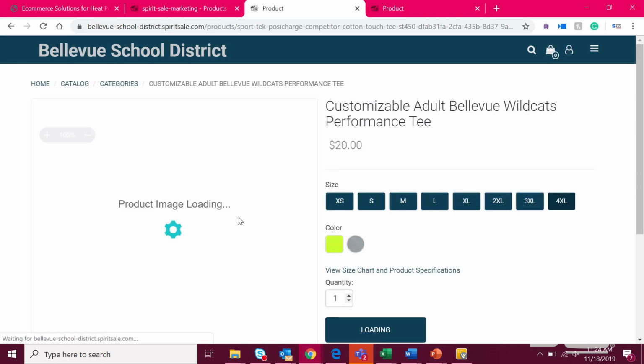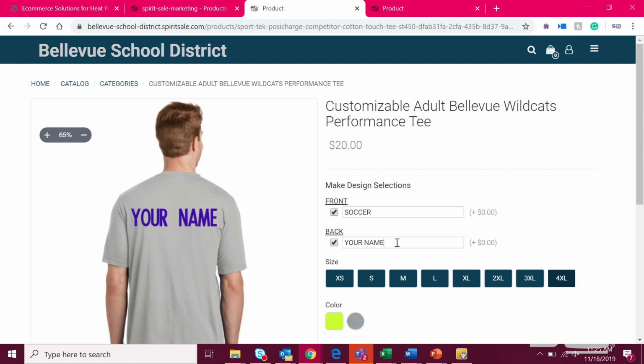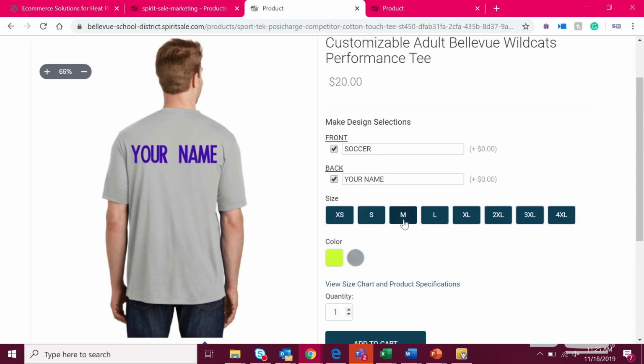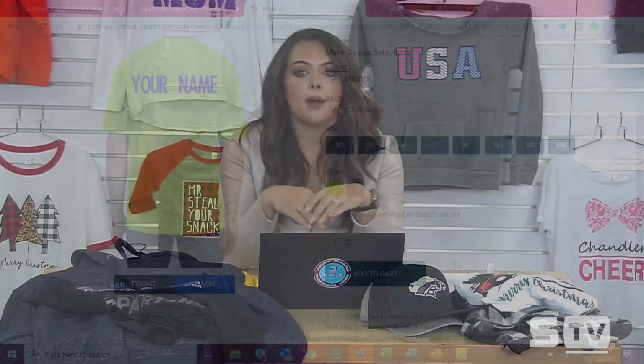So that's going to be the biggest difference from you being in the back end and what you're seeing versus what the customer is seeing. So you were able to make this edit, you're able to add a name, and then they just select what size they want, what color t-shirt, so you're able to drop different colors in there, and then they just add it to cart and sign out at that point. And they just make their purchase, and all of that will be updated on the back end. Anytime a customer makes a purchase, all of this information is going to be filled in there, so you know exactly what you have to do on the production side of things.